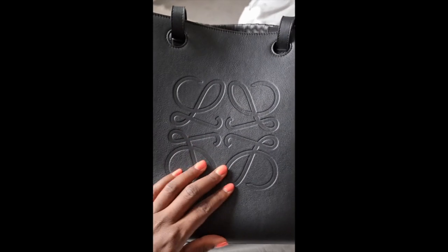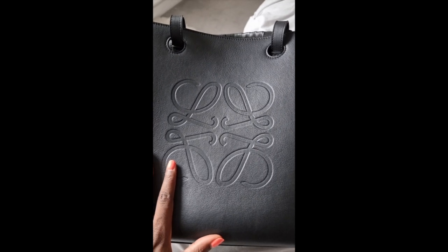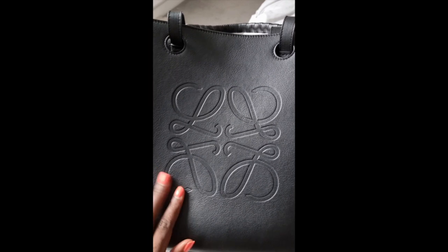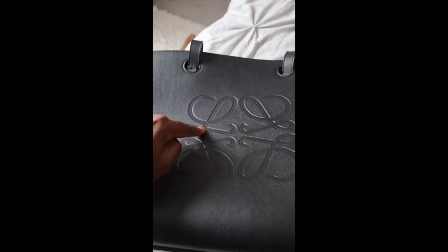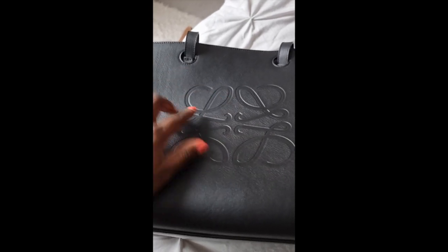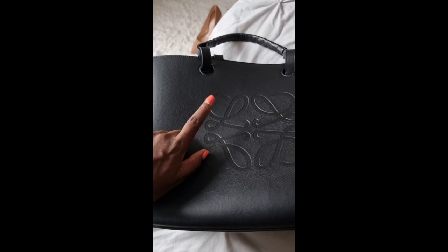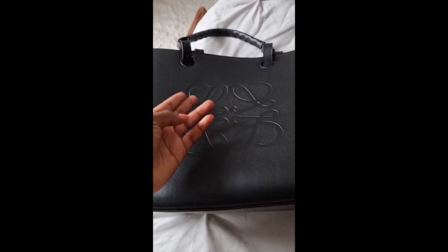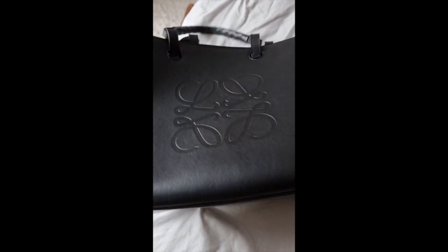So this is actually an anagram, and what an anagram is by definition is basically taking letters and creating some type of shape, and this is exactly what they've done. So the actual Loewe logo is this L that you see like this. That's their logo. So what they've done here, which I didn't notice until later, is that they've taken this L, which is their logo, and they've flipped it 180 degrees to give you this one, and this they've flipped it 90 degrees to give you this one, and this one they've flipped it 180 degrees. So this is an anagram.